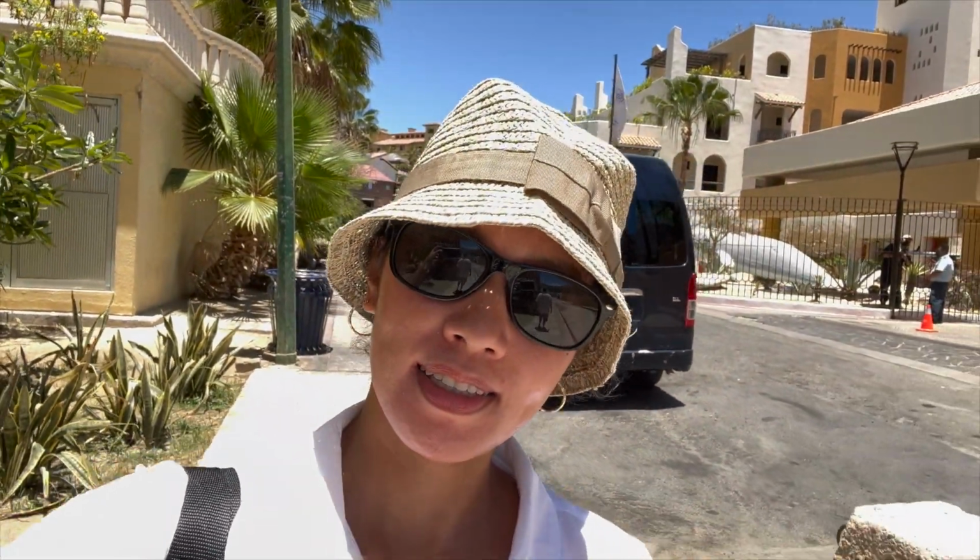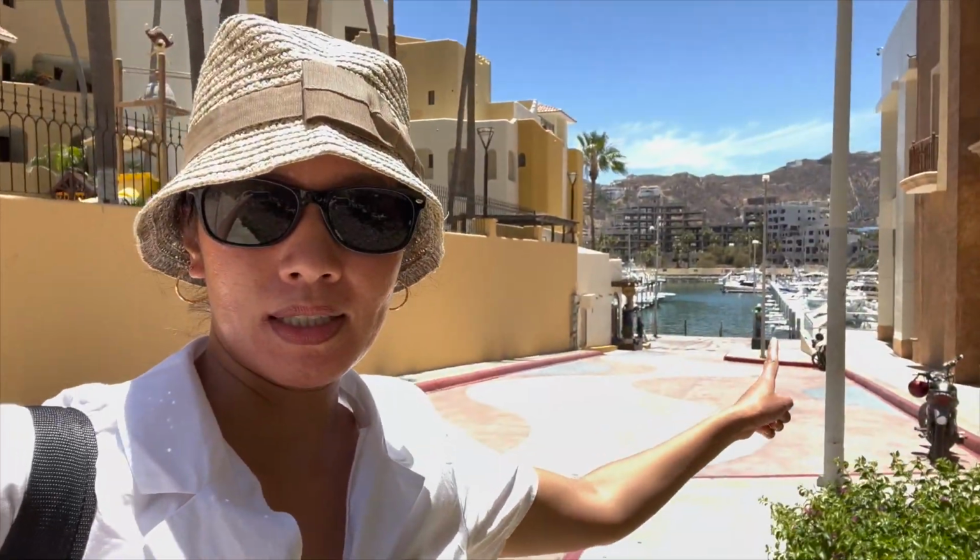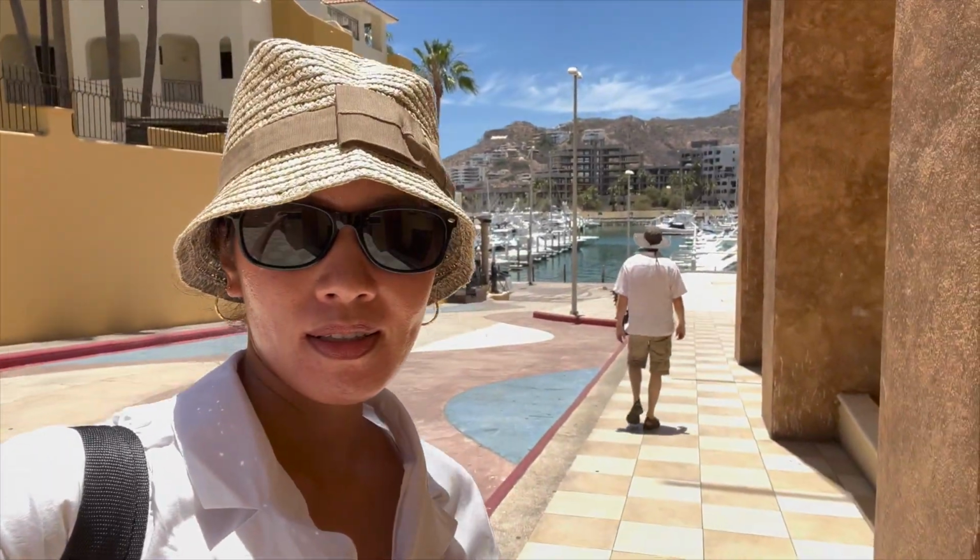Hey guys, so kakatapos lang namin kumain ng lunch. We are still here in the main area, Cabo. That's the marina. So we're just gonna walk around and explore the town. There's my van right there.